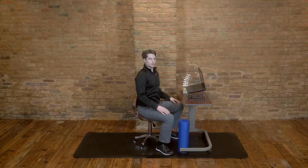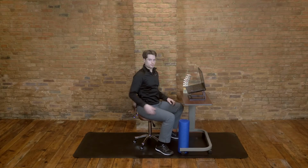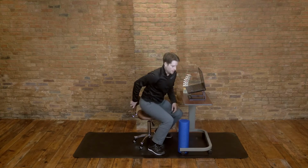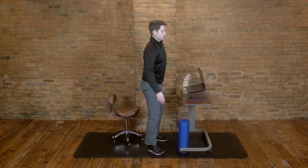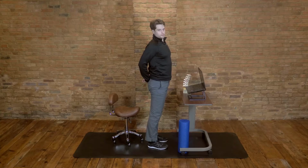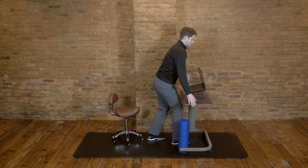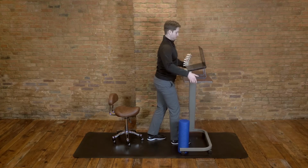If you have to sit for an excess amount of time, try to make sitting a dynamic activity. Go ahead and pump your ankles. This is going to provide movement to your hips, knees, and ankles and perfuse those joints with blood. Every few minutes or so, go ahead and come to a stand and bring your arms behind your back. And then you can return to sitting. You could also make use of a standing desk.